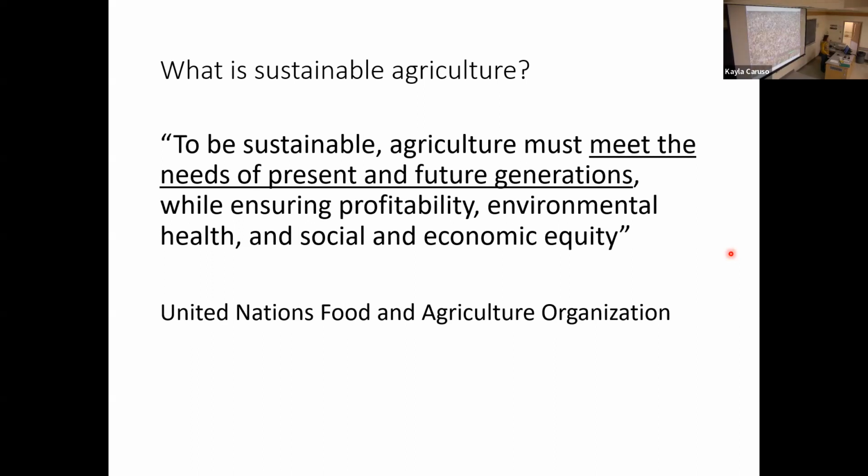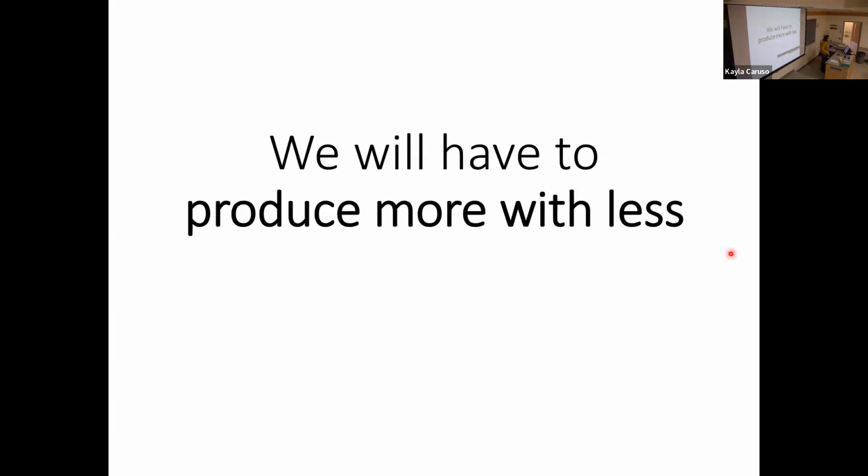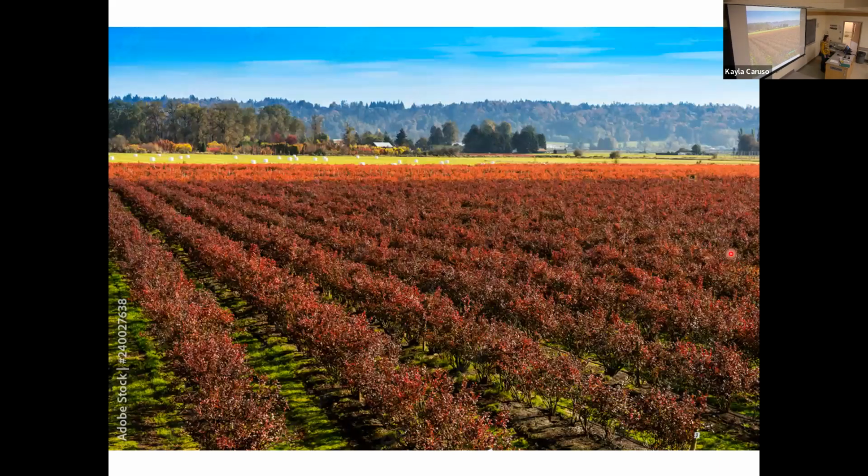agricultural practices. But if we think about the human population as a whole, by 2050, our planet is expected to have around 9 billion humans. And I'm not sure that the sustainable farming model that my family is practicing would necessarily feed all of these people. And so in order to meet the needs of future generations, most likely we are going to have to produce more food with less resources. And so one way that we can do that is through agricultural intensification.